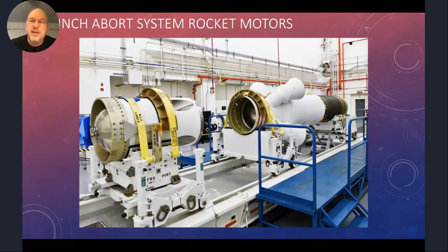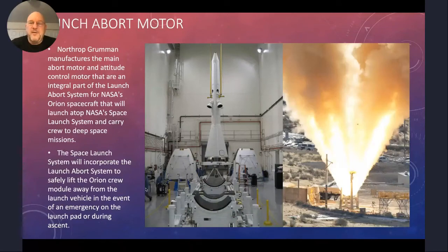And they try and do as much as they can in a horizontal position, and then when they get that done, they'll break it over and put it in a vertical. So on the launch abort motor, here's the whole assembly getting ready to get the rest of the fairing broken over in the vertical position. Northrop Grumman makes the main abort motor. They also make the attitude control motor that I'll show you.